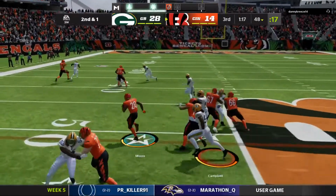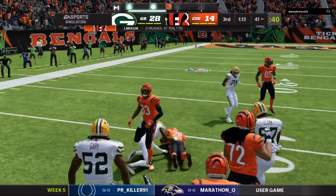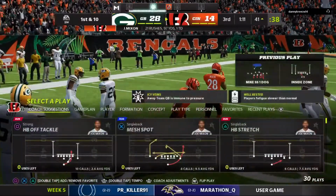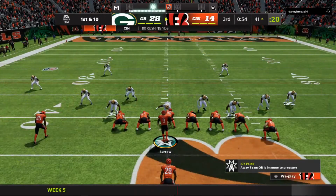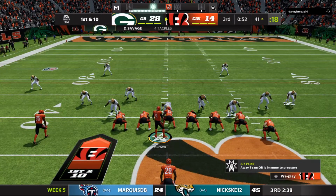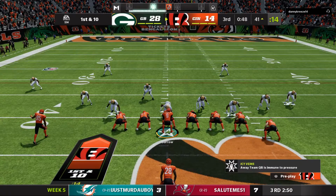Back to Mixon on 2nd down, and they're well past midfield, just a yard or 2 shy of the 40. 97 yards for him on the ground now, as he has been terrific here this afternoon. Under a minute to go in this 3rd quarter as they come up 1st and 10.